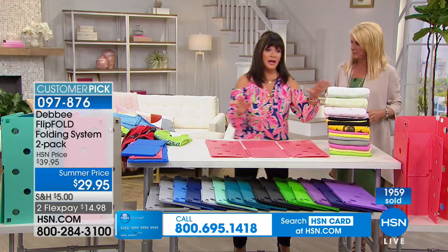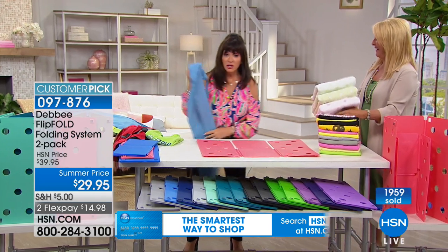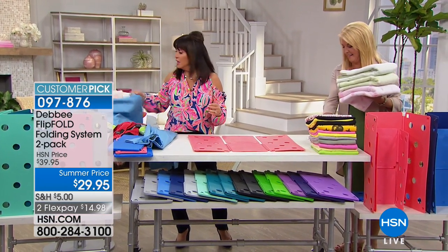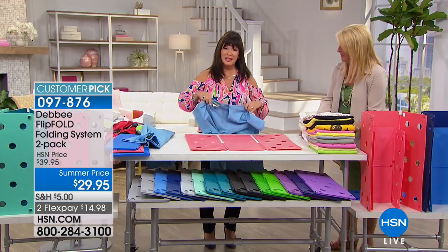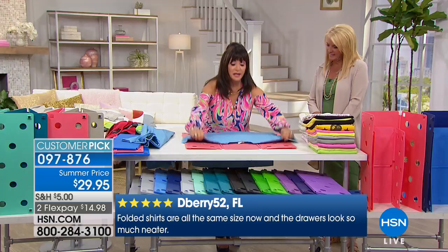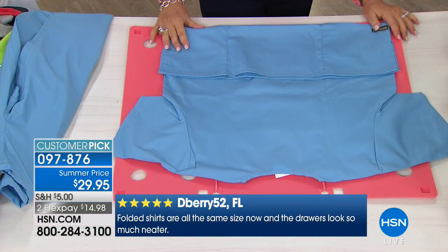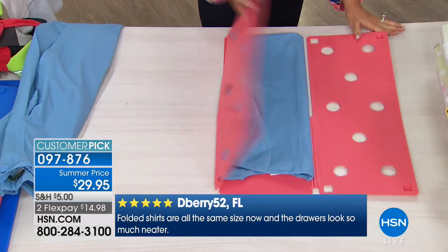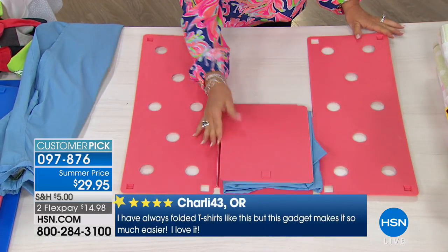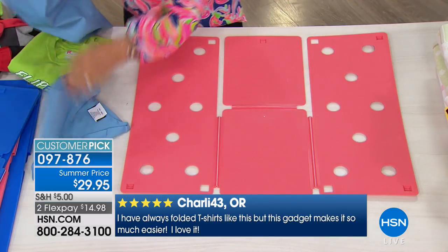I invented the flip fold because I had two daughters and I used to make them do their own laundry. Now, they could wash, they could dry, but they could never fold. So my daughter, Kristen, who you can also see on HSN, she said to me when she was a little girl, Mommy, I learned about patents in school today. Why don't you patent this and sell it to everybody? Did she really? That is the true story. And millions of flip folds later, thanks to Kristen, this is what we have. The flip fold is a phenomenon.